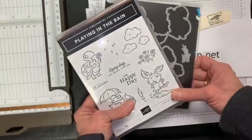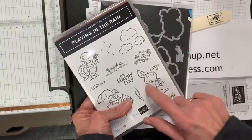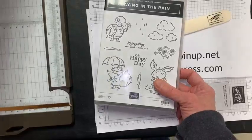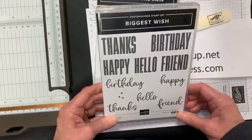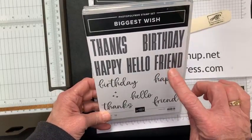Right now, we don't know if it will make the new catalog, so if it appeals to you, go for it now. This is one of the stamp sets that I'm going to use. And the other stamp set I'm going to use, I'm a little fearful might not make the cut, because it's been around for a few years. This is called Biggest Wish.